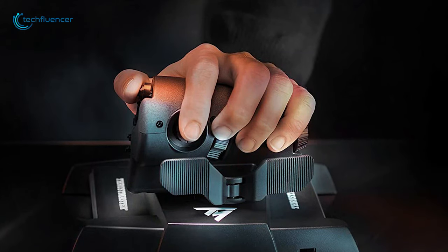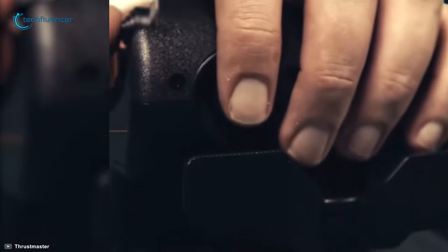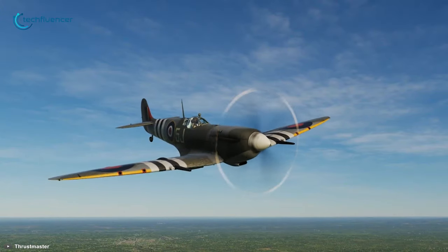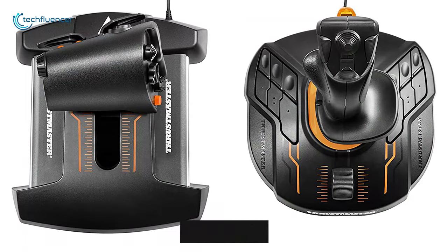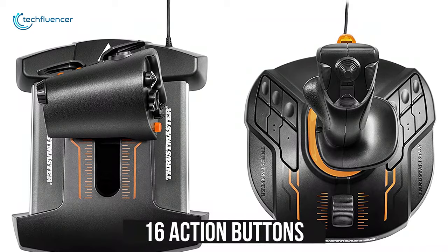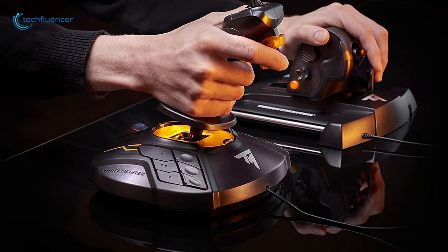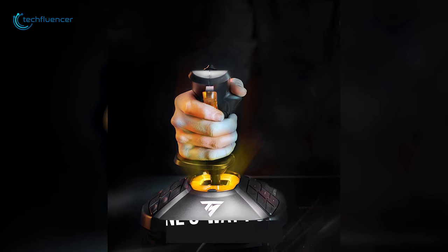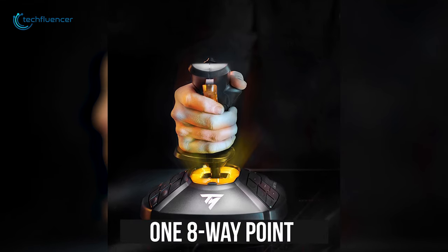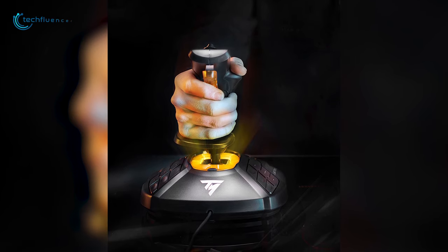It comes with a TWCS throttle with sliding motion advanced rail tracks, which will enable you to efficiently control combat speed and manage your fighter jet or spaceship with greater immersion. Featuring 4 independent axes, including a twist rudder and 16 action buttons, this flight stick provides firm, linear, and smooth tension. On top of that, it has 1 8-way point of view hat switch and an ergonomic trigger that will make you feel like you're actually in the cockpit.